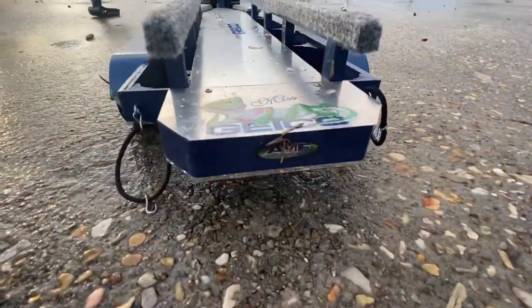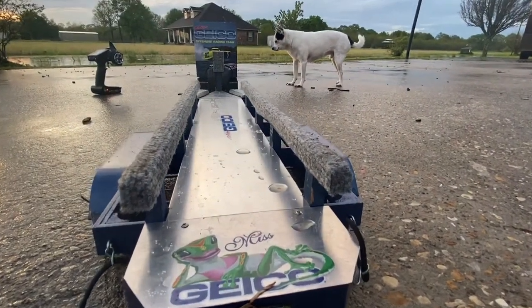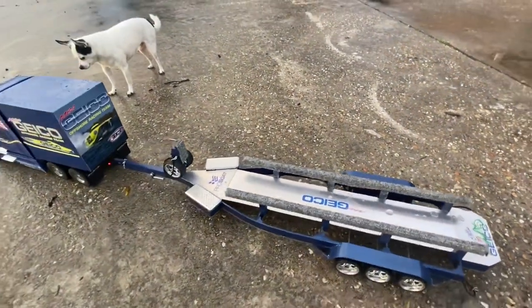And it just brings a whole different aspect to the RC boating. You can drive the boats all day long, but to see you launch it and load it, it makes it a little bit more scale and more fun.